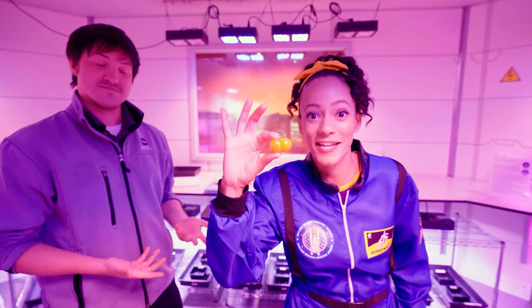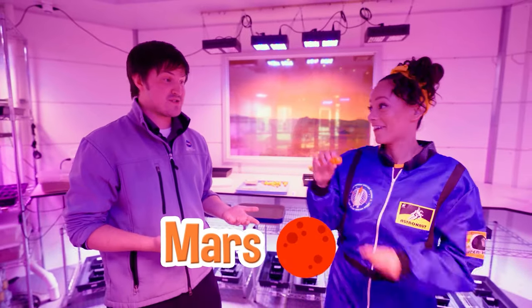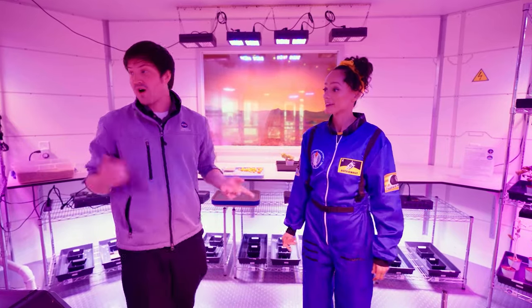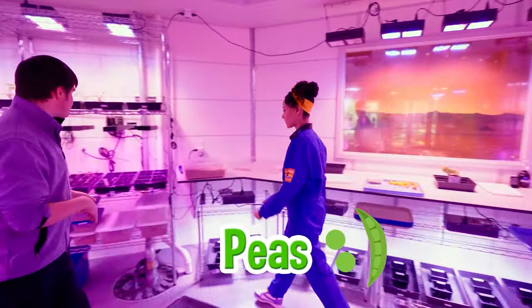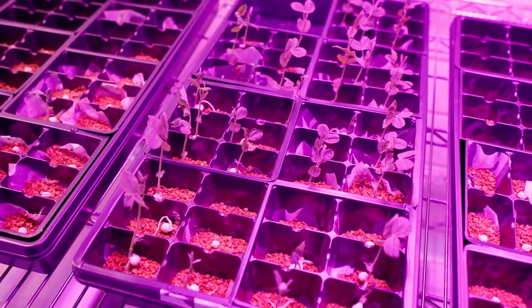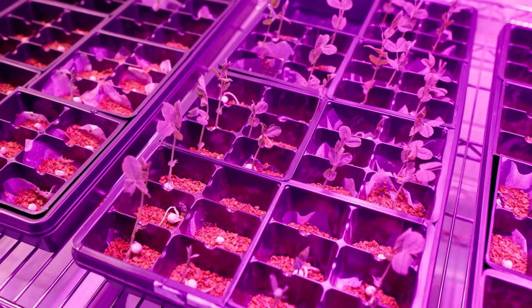Can you imagine eating a tomato that grew on Mars? It's super cool, right? Now, other things that we've grown I want to show you are some of our peas. So come on over this way. These are some of the peas that we've actually grown. We've tested different types of plants, but we also want to test how those plants grow in different conditions.